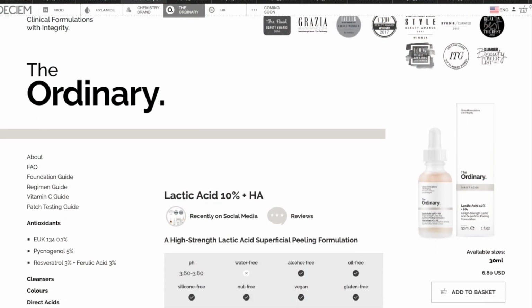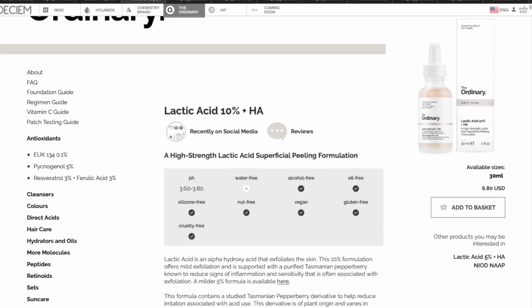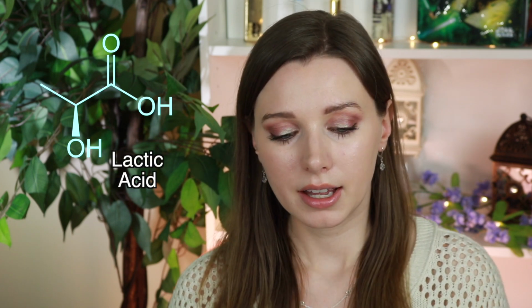I've been trying out The Ordinary, and I'm planning to do a review soon. I absolutely love their products. I love the lactic acid serum, and also the alpha hydroxy acid and beta hydroxy acid serum, and those are only about $6 to $7, so very affordable. And especially with lactic acid, that is going to be a very gentle exfoliant, so that would be my suggestion if you are looking for a less expensive route to exfoliate your skin.